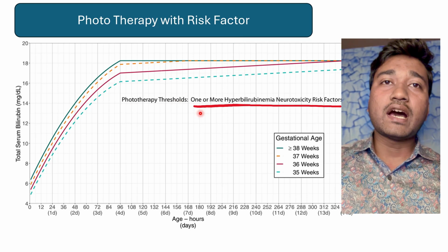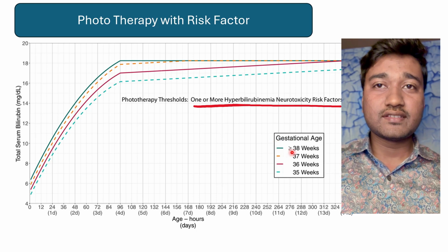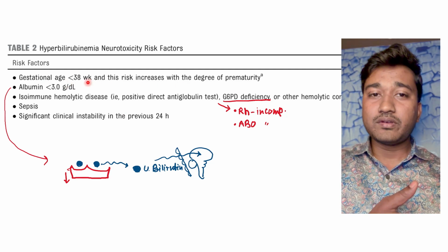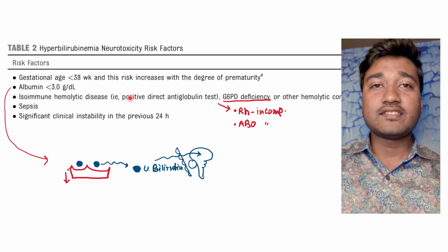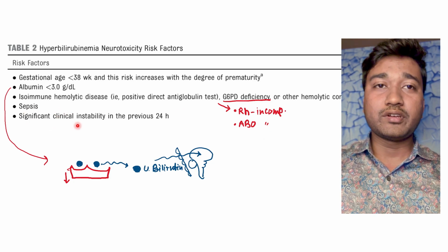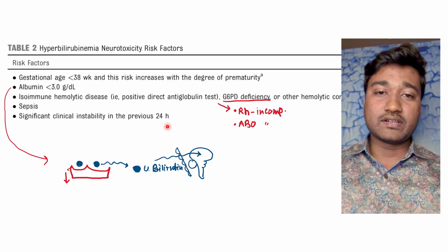Okay, so hyperbilirubinemia neurotoxicity risk factors. Number one is gestational age less than 38 weeks. That is, the lower the gestational age, the more premature the baby, the more chances of having this neurotoxicity. And if the albumin is less than 3, this is also a risk factor. Also isoimmune hemolytic conditions like G6PD deficiency, Rh incompatibility, ABO incompatibility, and also sepsis in that baby, and also maybe significant clinical instability in the previous 24 hours.